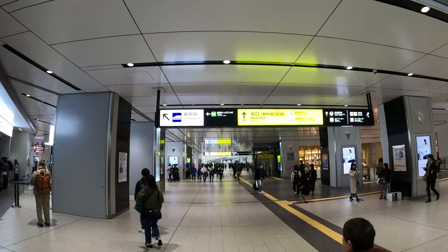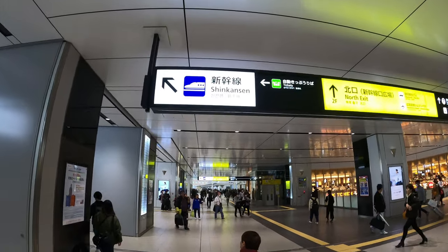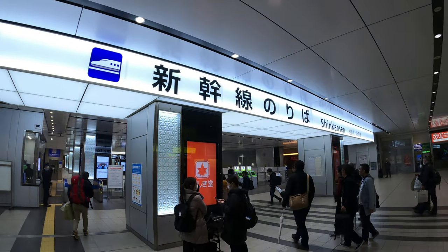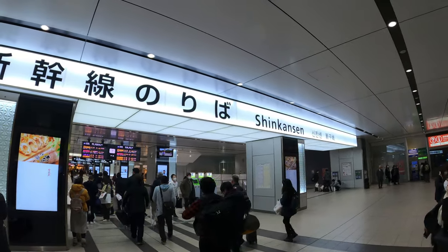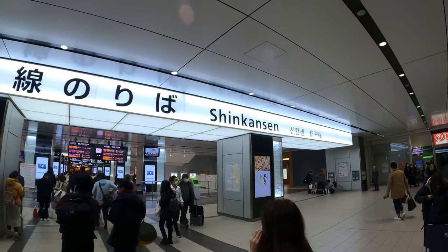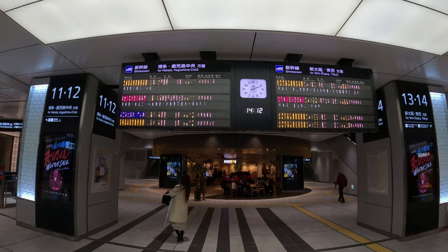One-way tickets to Kyoto cost 11,620 yen, or about $110 per person for the Nozomi, the fastest bullet train in Japan with the reserved seats. It is very easy to buy the Shinkansen or the bullet train tickets, and you can do it from the self-service kiosk or the ticket office at any major JR station.